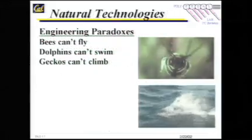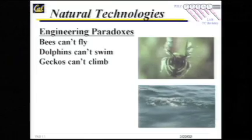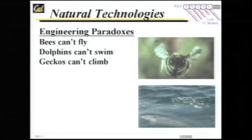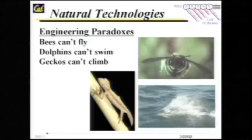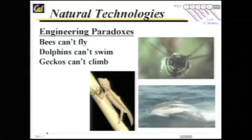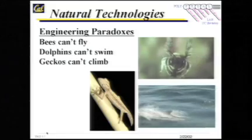Contrary to calculations made by some engineers, bees can fly, dolphins can swim, and geckos can even climb up the smoothest surfaces. Now, what I want to do in the short time I have is to try to allow each of you to experience sort of the thrill of revealing nature's design. I get to do this all the time, and it's just incredible. And I want to try to share just a little bit of that with you in this presentation.